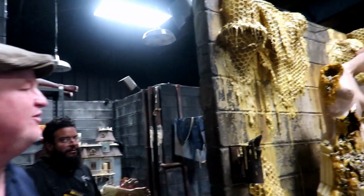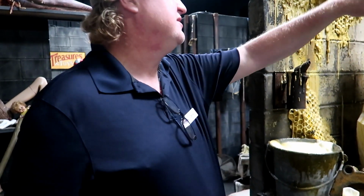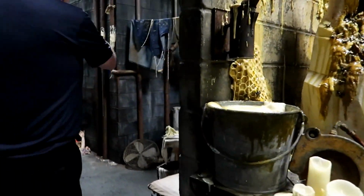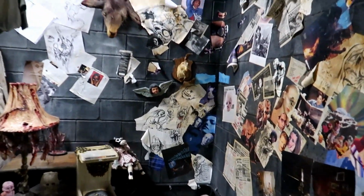So, this is actually video mapped. All these bees are actually video mapped on here. We had a very brave videographer go to a beehive and take close-ups of a bunch of bees, and we video mapped it all to this. That's amazing.